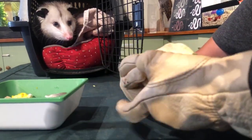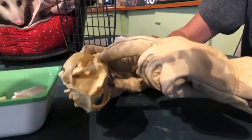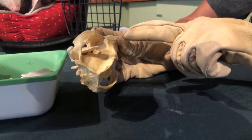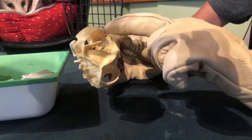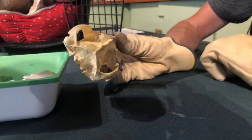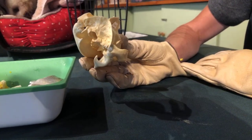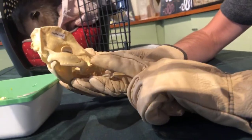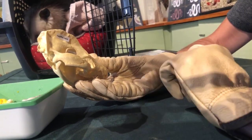Right, and if we turn it around, we'll see again the holes in her skull. There's one right there. And what are we looking at there? That is another hole in the skull where the nerves and the blood vessels go through. It tells us where important structures are in the skull. You can tell that's going down towards the nose there. So maybe it's associated with the whiskers? Right. Good blood supply going through there.